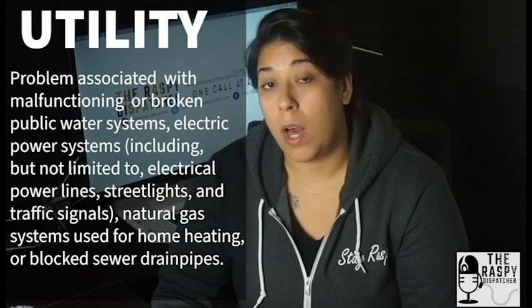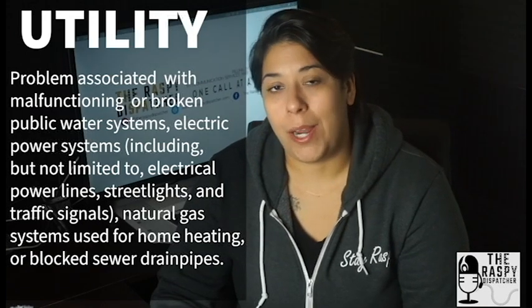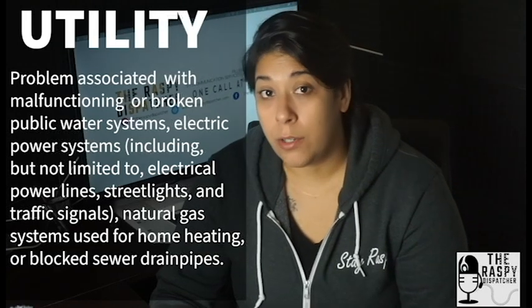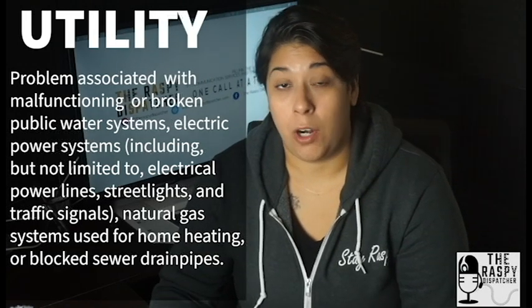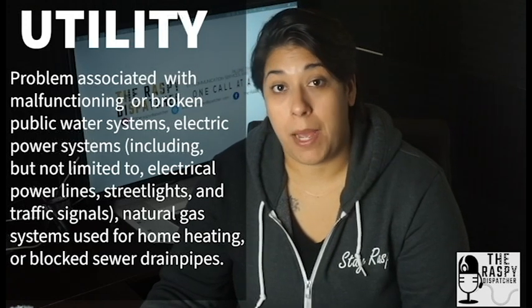The fourth service is utility. Utility should be dispatched when there is a broken or malfunctioning public water system or electricity. Electricity including power lines, traffic lights, traffic stops. This also includes gas systems for home heating, or blocked sewer drain pipes.